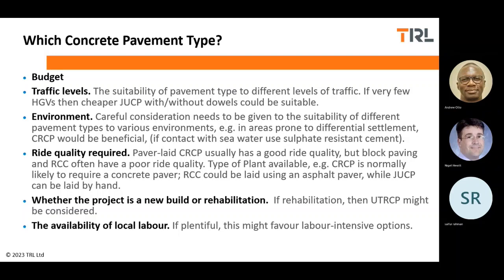Traffic levels. If you have very few HGVs, then a cheaper jointed unreinforced concrete pavement would be suitable. If you have lots of HGVs, interurban route, CRCP is the best option. Environment. So careful consideration needs to be given to the suitability of different pavement types in different areas. For example, if you were to build in areas with known settlement, CRCP would be beneficial. If you're building a concrete road near the sea, then you need to use a certain type of concrete that is resistant, sulfate resistant cement.